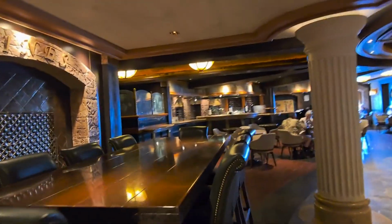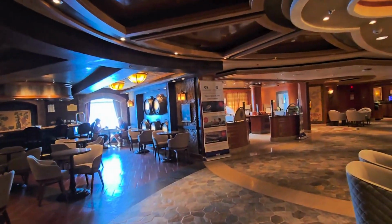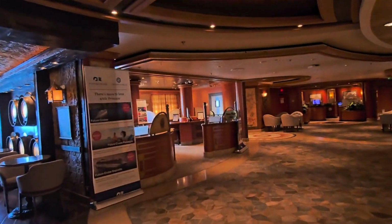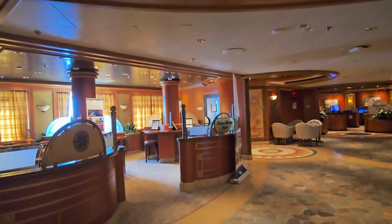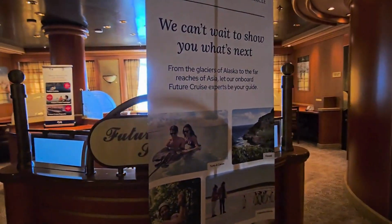Vines, which is like your place where you can get wine, things like that. Haven't been over there. We didn't get the drink package. And then future cruise sales. If you book a cruise in the future, you should get pretty good deals.